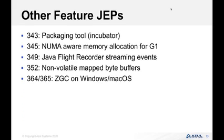352 is non-volatile mapped byte buffers. This is related to some work that Intel have been doing around non-volatile RAM and having it perform at the same speed as dynamic RAM. We had that included for heap space allocation back in, I think, JDK 12, and now we've also got that applying to mapped byte buffers.